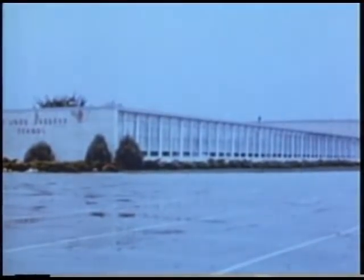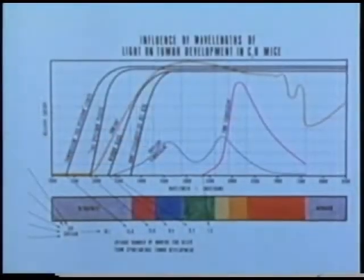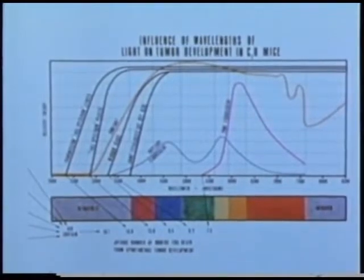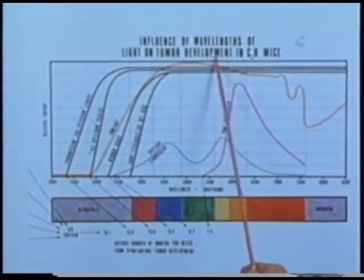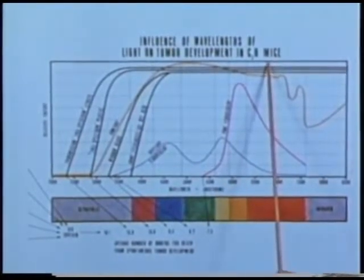And coincidentally, at this same time, all of the Deluxe Warm White tubes were old and were replaced with Cool White, which, though not a full-spectrum type of tube, do represent less distortion than the Deluxe Warm White when compared to natural sunlight. The possible significance of this may be better illustrated in this chart, showing the influence of wavelengths of light on tumor development in C3H mice.